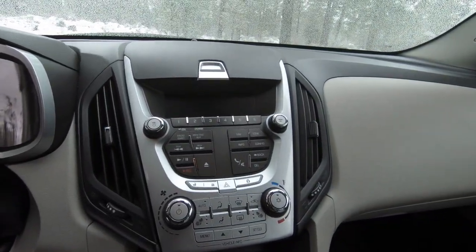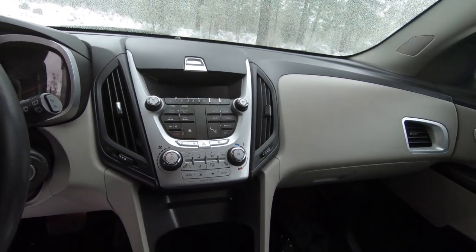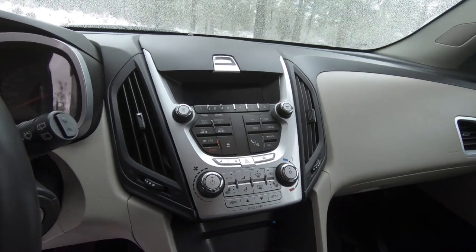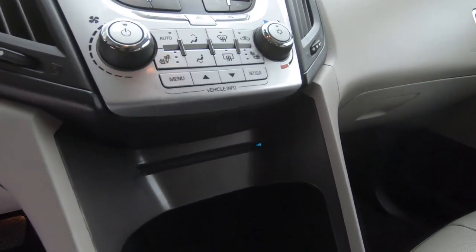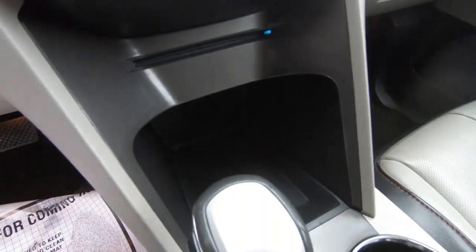We've got an audio system with AM/FM radio, satellite radio, CD player, and then you can also connect a phone or other MP3 device using a hardwired connection or Bluetooth. Single zone climate control, heated seats for driver and front passenger. Below that we've got a CD player, some storage space.